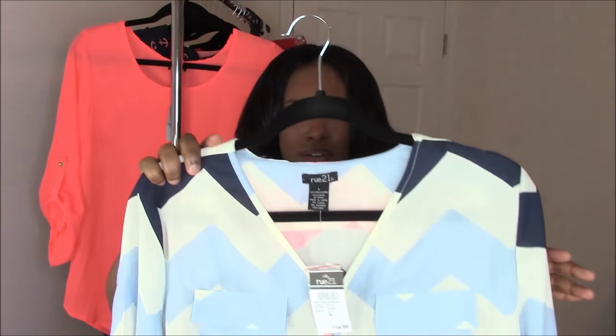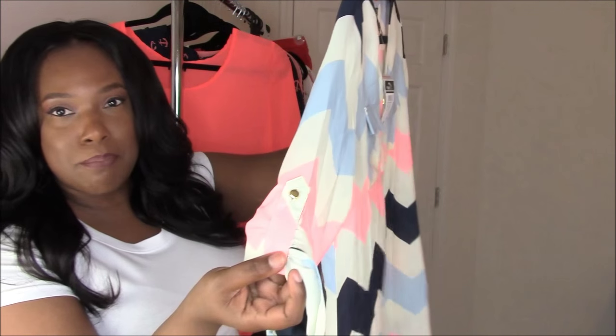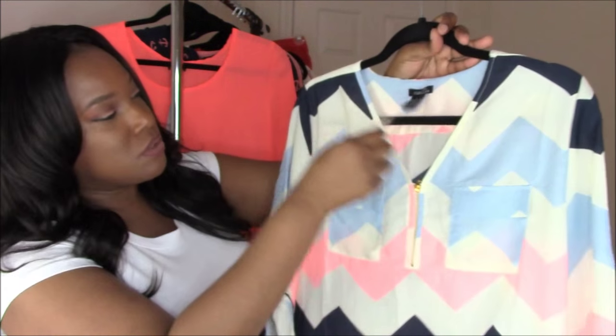And if I want to wear it on the weekend, I could wear it with a pair of jeans. Just kind of tuck one side in. And this has the same detailing here on the side with that button. You can either wear the shirt long sleeve or you can wear it short sleeve, kind of rouged up a little bit. It has a little zipper right here in the front.